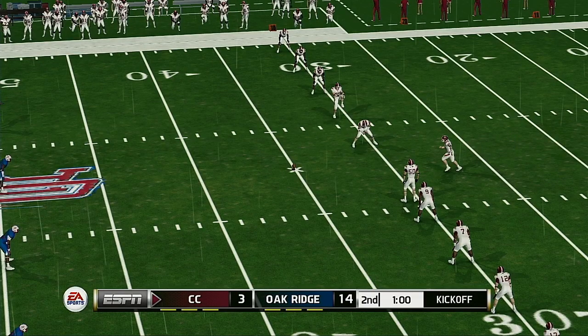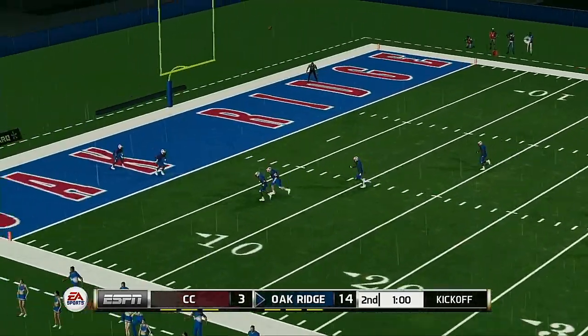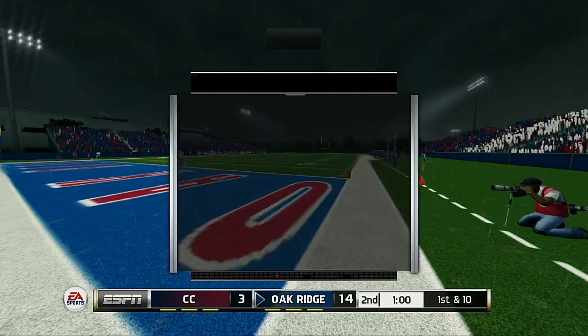Lawrence looks ready to kick this one off. Nice kick, plenty of distance. This one's going to be down in the end zone for a touchback.